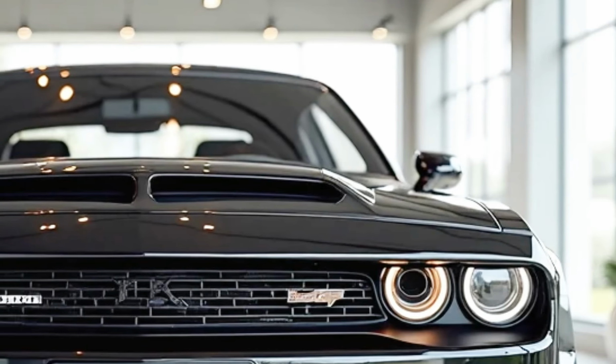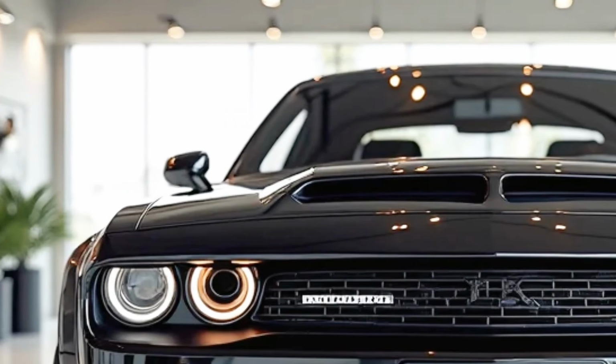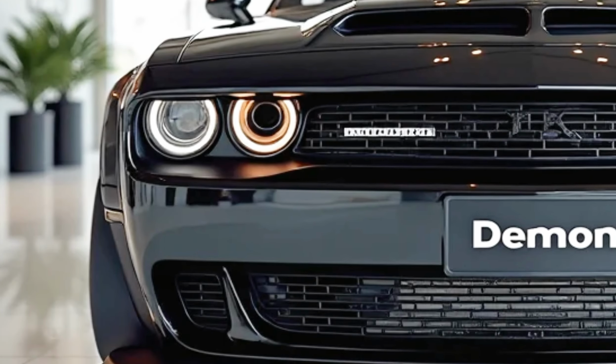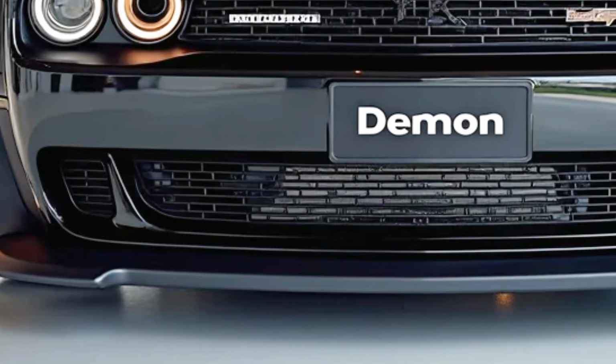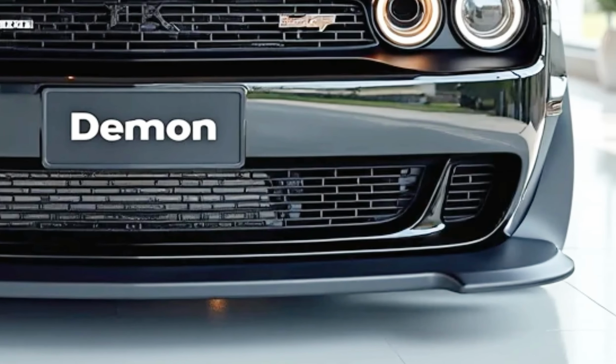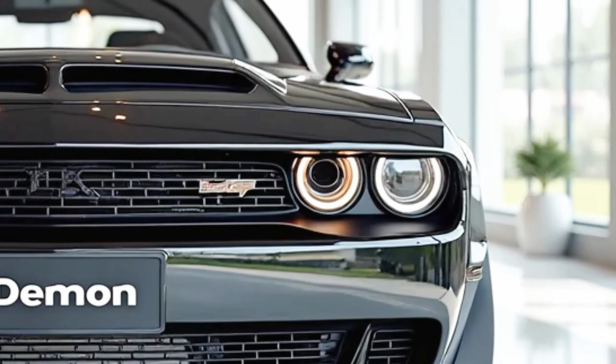Buckle up everyone, because today on the Next Gen Garage we're diving into one of the most outrageous, most talked about, and most extreme muscle cars to ever hit the streets, the all-new 2026 Dodge Demon. When Dodge first introduced the Demon years ago, it instantly became a legend, and now, the brand has doubled down, taking performance, design, and sheer adrenaline to an entirely new level.